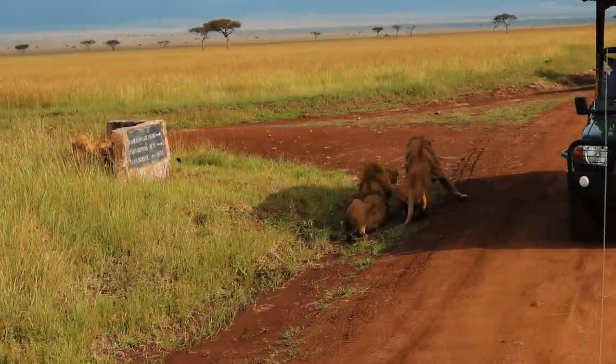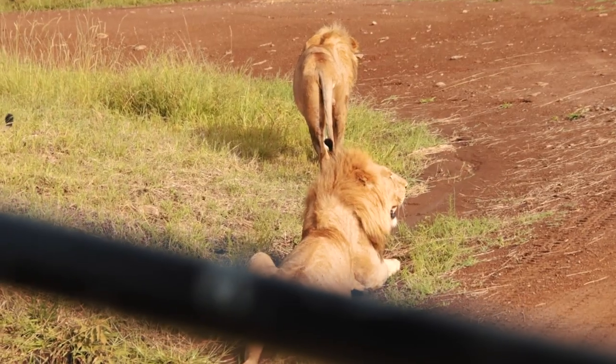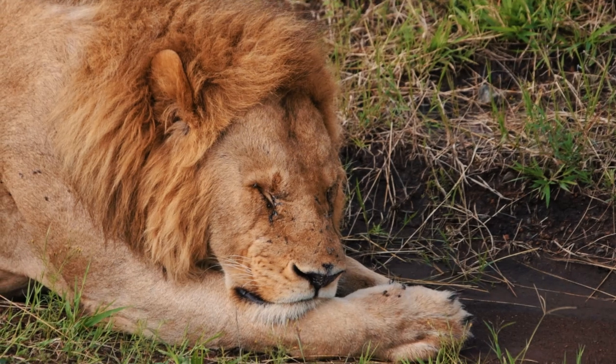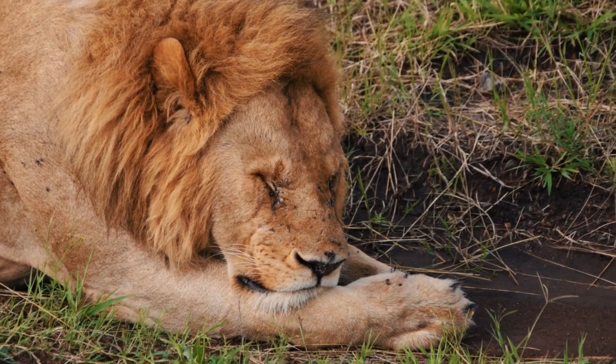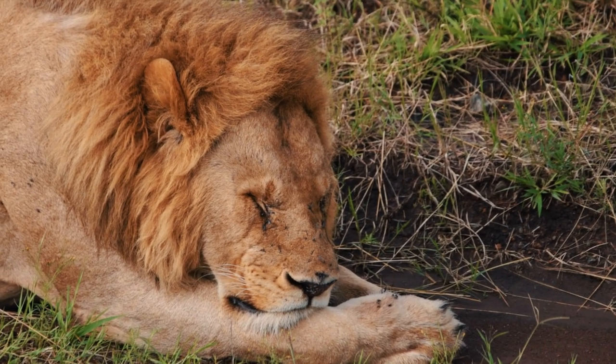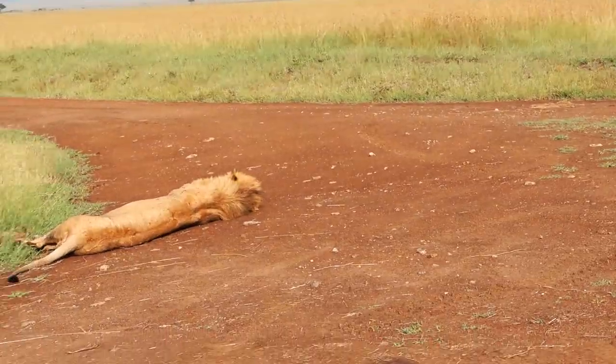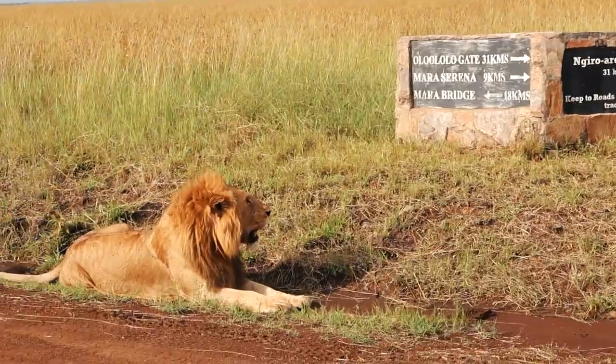Oh my gosh, look at this. Look at these lions right on the road. Jeez, they were right next to the car. Oh wow. I've never ever been this close to a lion. Look at this. One, two, three.